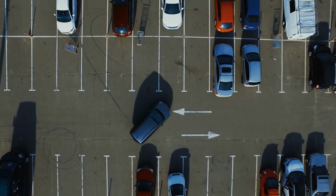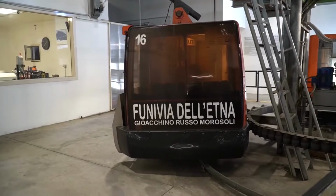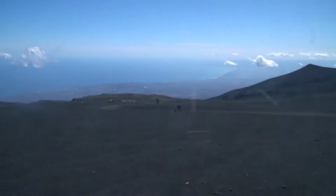Free parking is available in the south at the Rifugio Sapienza area with access via cable car. Additionally, you can hike at any time. However, at some elevations, you must have a guide.